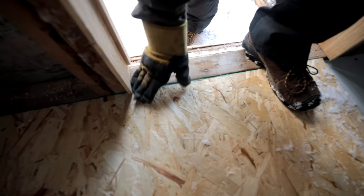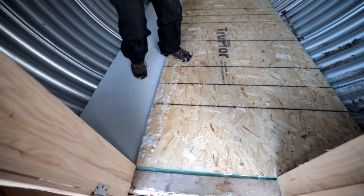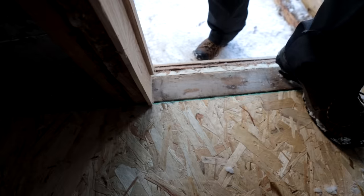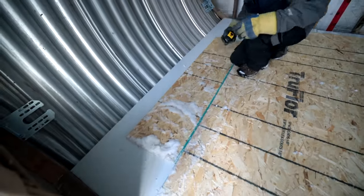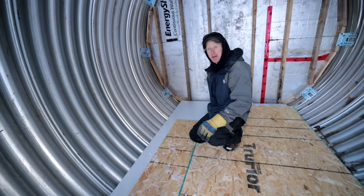Look at that. Perfect. We're ready to jam and everything. So what we got left from the workshop build is a couple of pieces about this wide. And as you can see, it's not quite wide enough. We're a little short. Why are we trying to bite this thing? Let's just go play some hockey and pick up some OSB tomorrow.